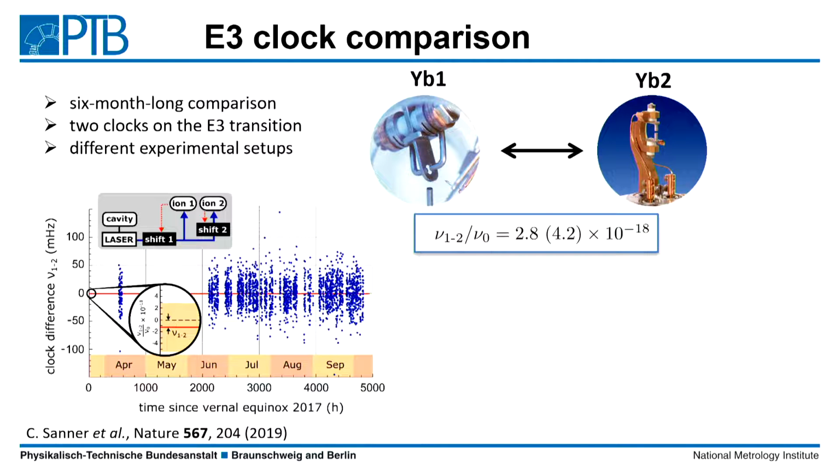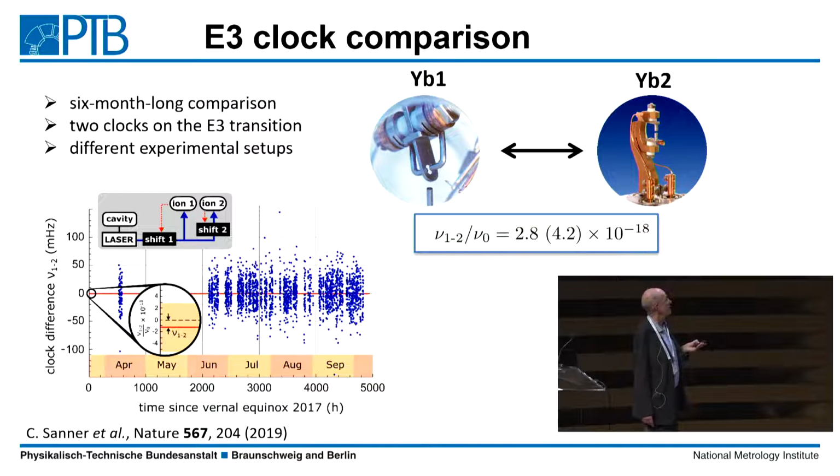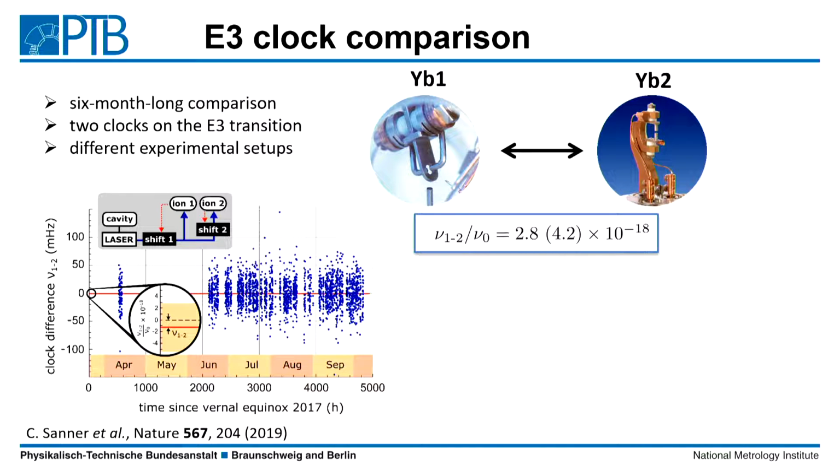So in 2017 already, we made an extended comparison of the octupole clock. We had the first and second generation of our ion traps, storing a single ion each, using one common frequency stable laser with different modulators, and then exciting the two ions so that we could precisely measure the frequency difference between the two realizations of the octupole transition. And we did this for an extended period of time because we wanted to look for Lorentz variation, for daily and also yearly variations.